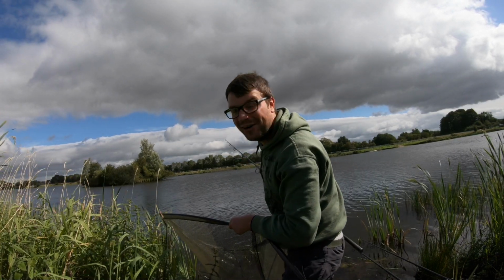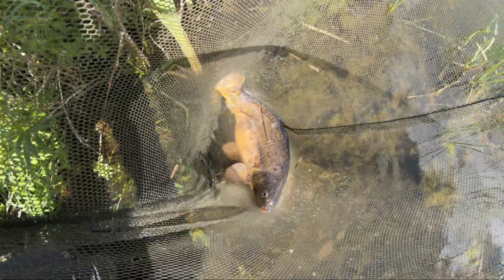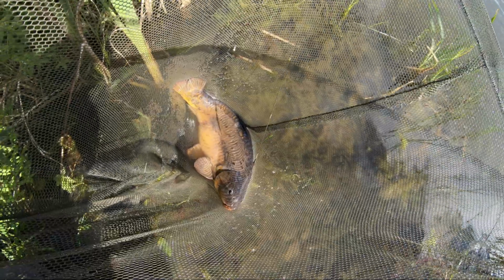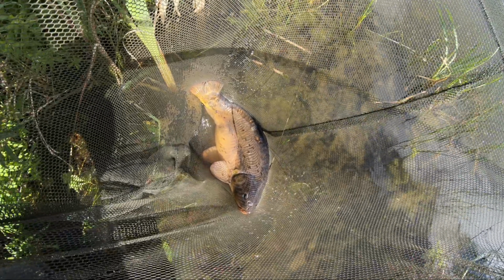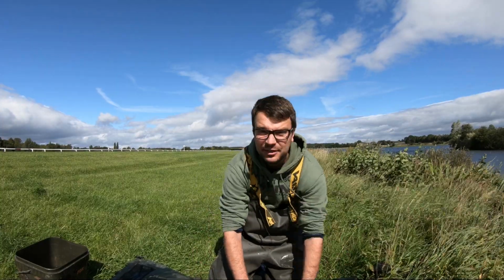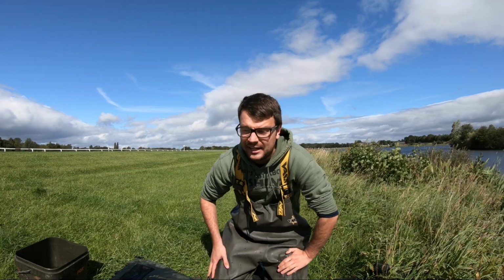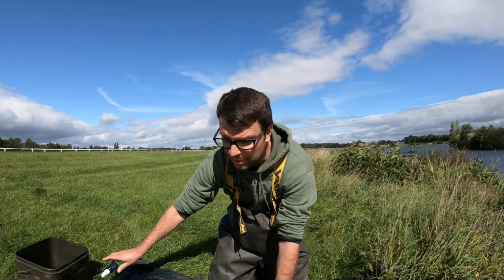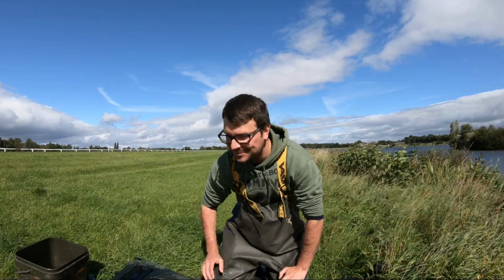Yes, that's not a bad mirror. There we go. That's a high double, if not 20. Lovely, come on. So the fish is just chilling in the net in the margin. Got my mat soaking wet, bucket of water, sling wet and zeroed, and a little bit of carp care. So yeah, we're all ready to bring it out.